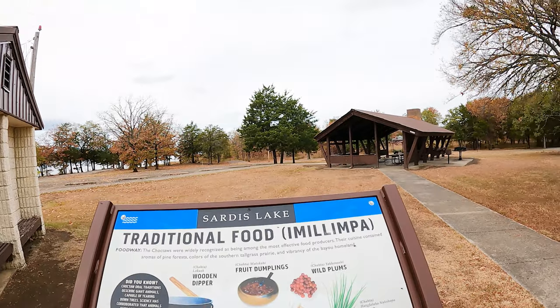It's interesting. One of the things that I've noticed, it's different here than any other Corps of Engineer campground that I've been to, is there are more group campsites here than I've seen in any other Corps of Engineer campground. So let's go see some more stuff at Potato Hill Central.